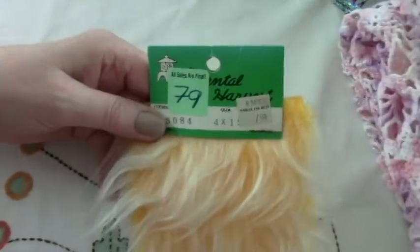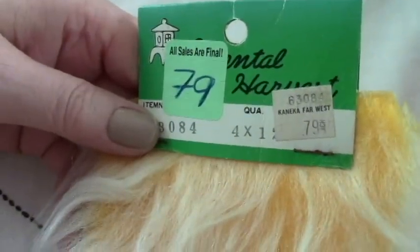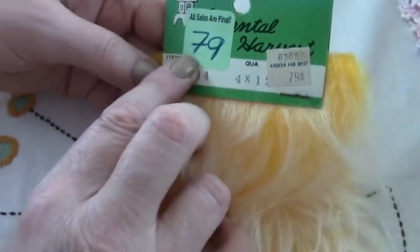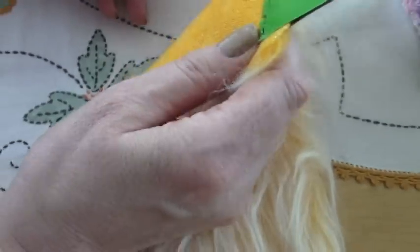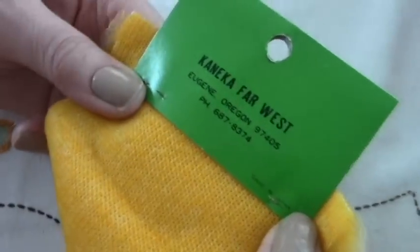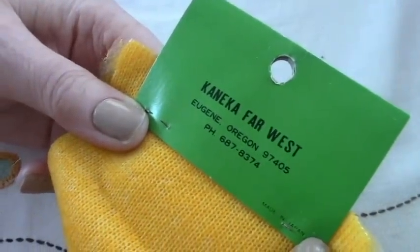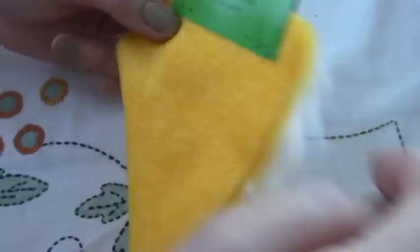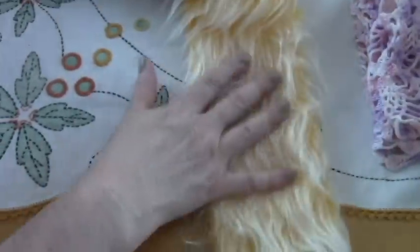And then I got a nice piece of vintage, where does that say? Oh, a faux fur. It was originally 79 cents. Kaneka Far West. I've never heard of that. So I got it for 40 cents. Oh, Oregon. So it was before they had area codes, but they did have zip codes, so that's kind of neat. I wish they would have had a big piece.